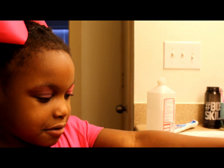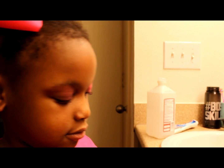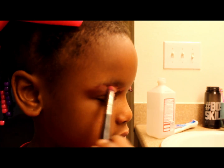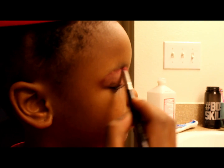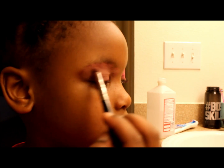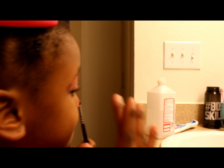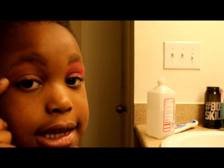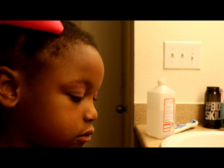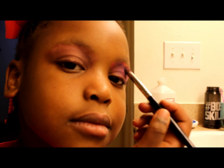So I'm going to use some of this on my eyes. So you guys can see how I did this eye. And I'm going to do the same over this eye. Wow, it's looking real nice, girl.